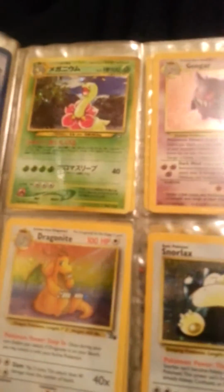This Scyther here, this is pretty cool, holographic as well. Japanese Scyther. I have no idea how much these are worth. I know that these are Japanese cards and they may be worth a lot more. Haven't had them appraised or nothing like that. I will have it PSA'd though.